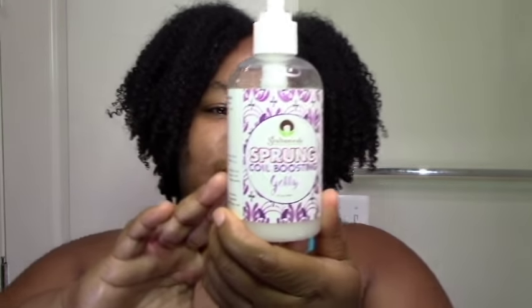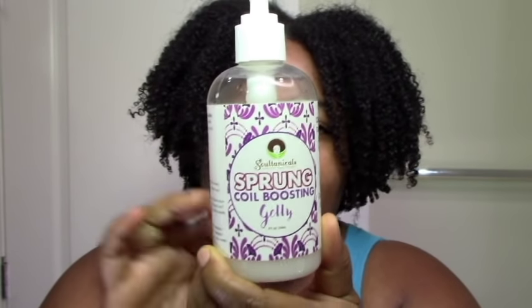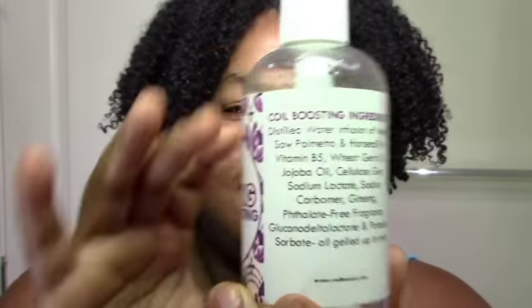Next from Soultanicals, the one that didn't really work for me. This is the Sprung Pore Boosting Jelly, and ooh child. I wanted to love this, but I couldn't love it. My hair was so dry, so frizzy. It just didn't do anything for me at all. I can't even tell you where it went wrong. Of course, carbomer dries my hair out, so maybe that's where it went wrong. Just having the carbomer was enough to totally kill it.